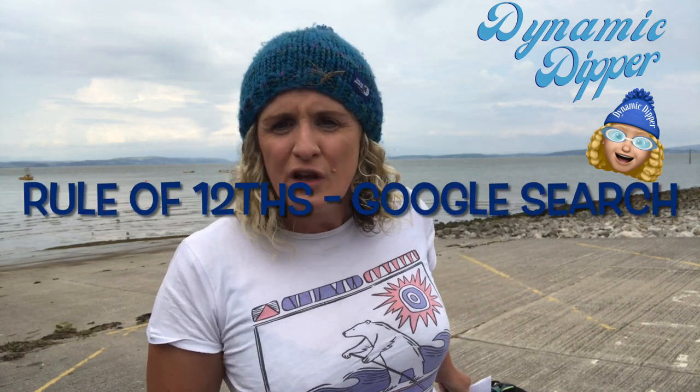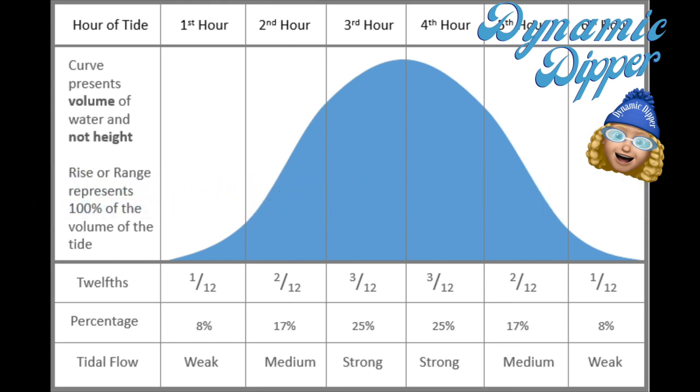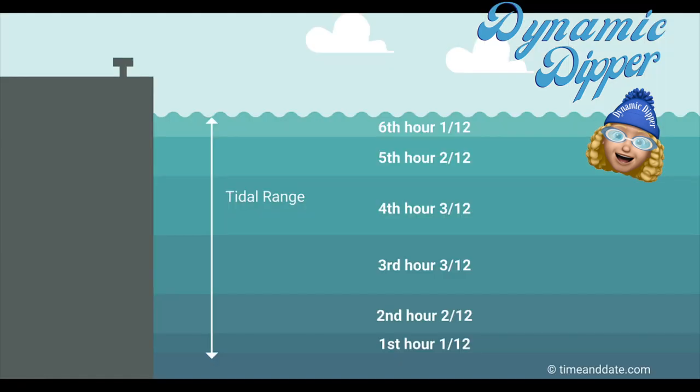If we think about how the tide comes in, some people believe, and I certainly did before I learnt about tides, that it comes in at the same rate and it goes out at the same rate. And actually that isn't true. So the rule of 12ths is something that you need to keep in mind when thinking about tide times. And I'll put a diagram up, two diagrams up, to illustrate the rule of 12ths.